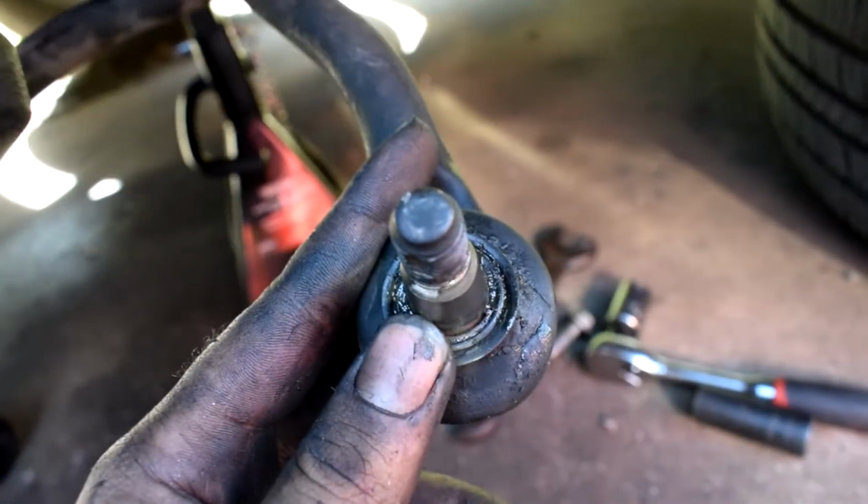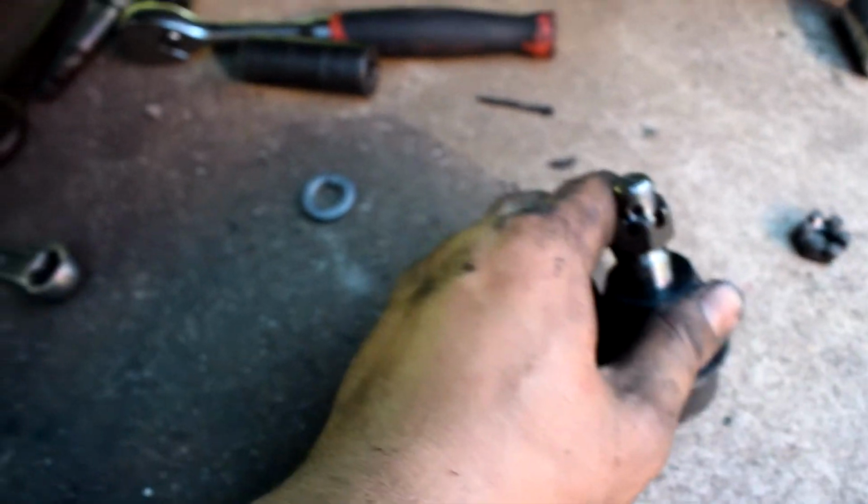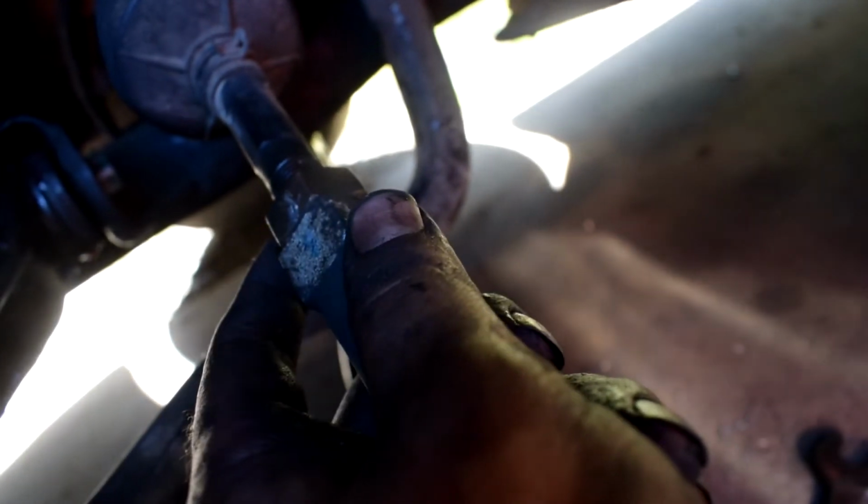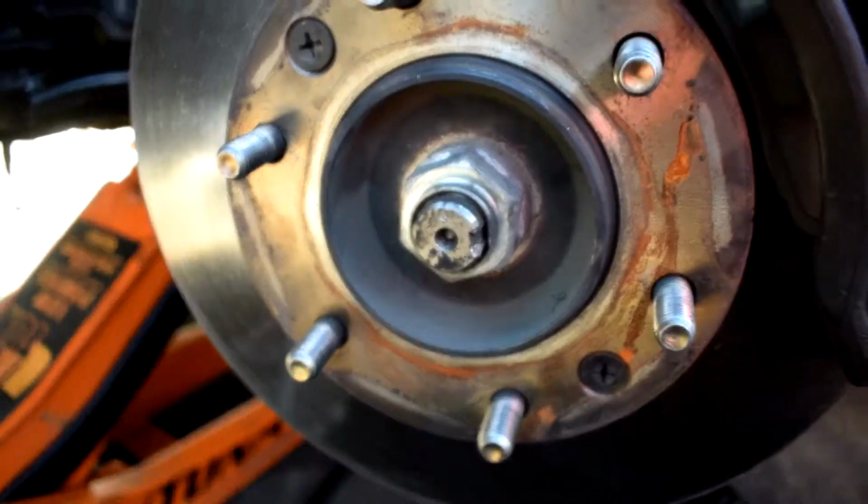All right, last but not least, is this. Tell if these things are bad. There it is, see? Moving around a lot. And you can tell, oh, right here, these don't move barely anything, so these need to be changed. And just make sure you count rotations on these. But yeah, easy as swapping them out. So let me go ahead and finish all this.